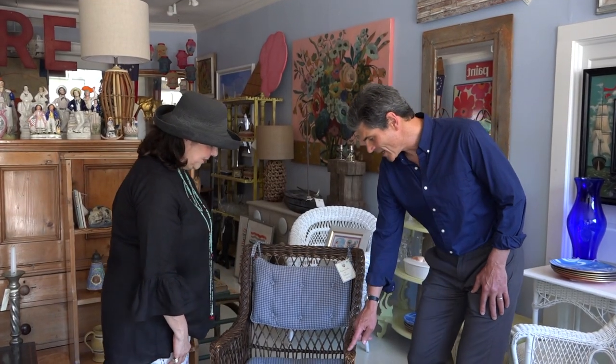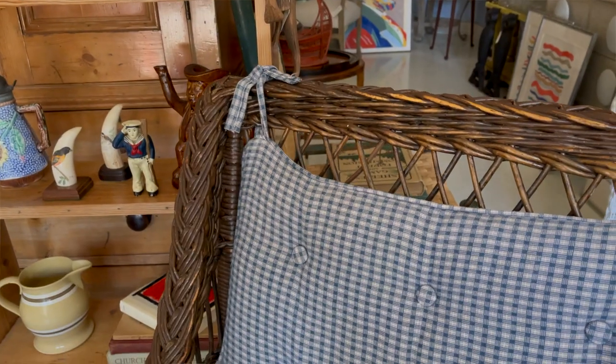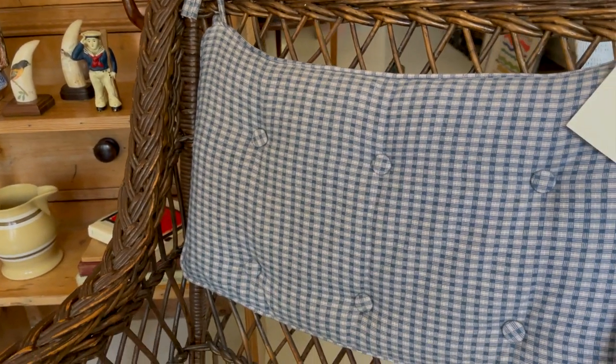Fantastic. And I love the braid. The braid is beautiful. I love the way the cushion was done, and this would work in even a contemporary home. So, Francis, tell me about this mirror.